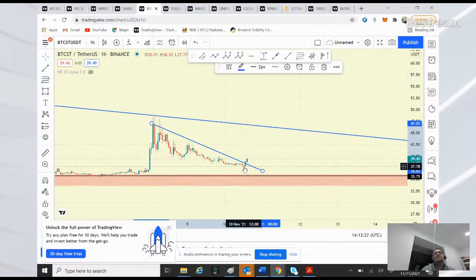So what we expect from BTC USDT is just now this breakout. You can wait for the small retest, and then we expect the price going up. Is the price going up to break the bigger triangle? We don't know. I don't think so. I think it's going to go up there, and because of the BTC dominance, we might see another leg down. But we have to wait and see.